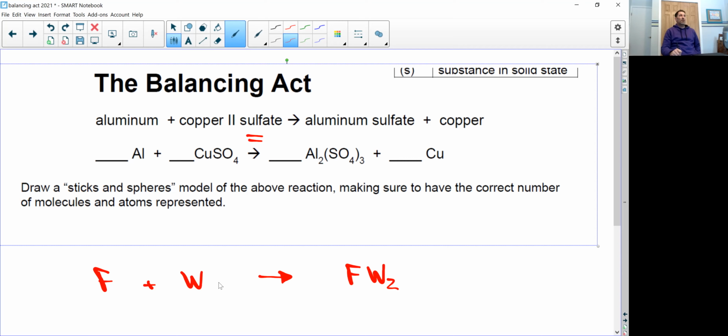Now, the wheels are not connected to each other before, so they're alone. So in order to make this bicycle, I need 2 wheels and 1 frame to produce 1 bicycle. All right, I need 2 here because it's a 2-to-1 ratio in my formula.